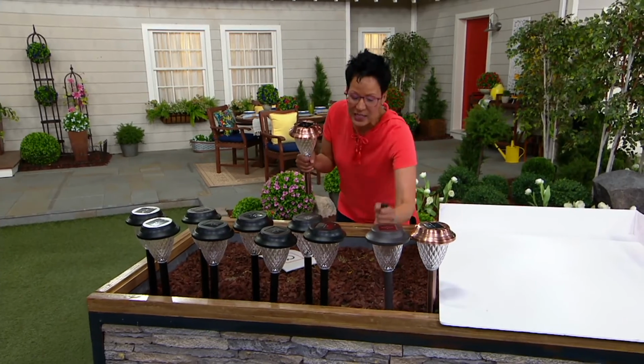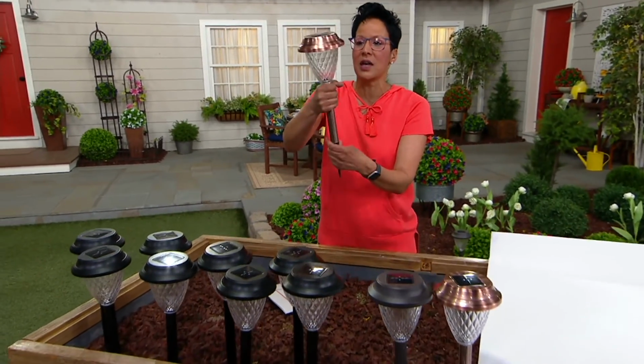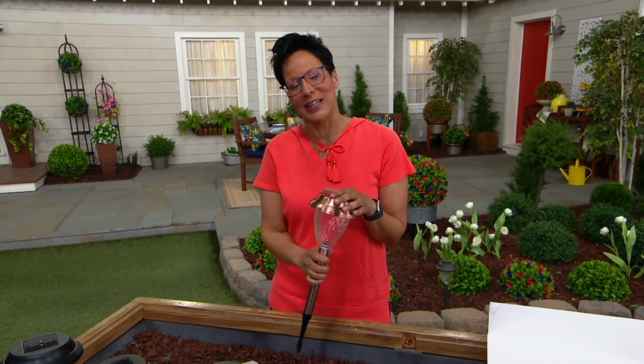It's the easiest thing to put these together. You put this on there, you put this on there, you screw this on, and then you're done and you pop it into the ground and you're fantastic. M70808 is your item number.